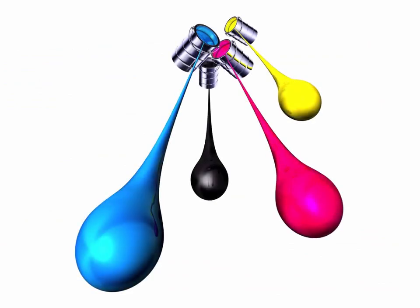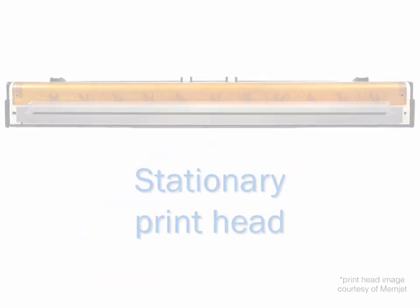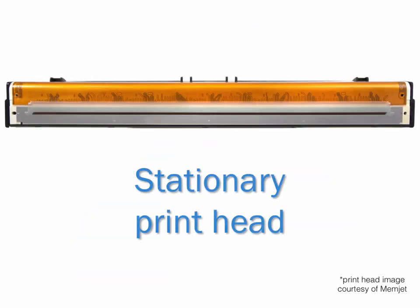Memjet printers use aqueous-based dye inks, similar to those used in the inkjet printers you already use at home, at the office, or in your print shop. In a general sense, they operate just like these inkjets. They spit out ink droplets onto the media. But there's a big difference.